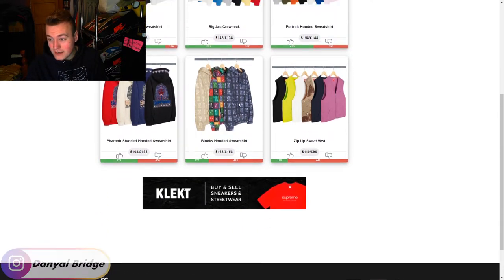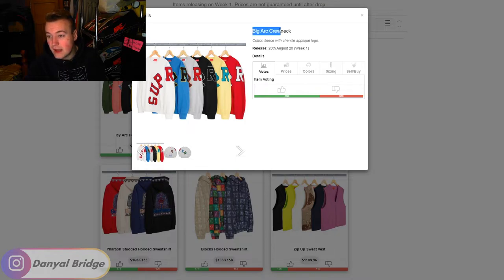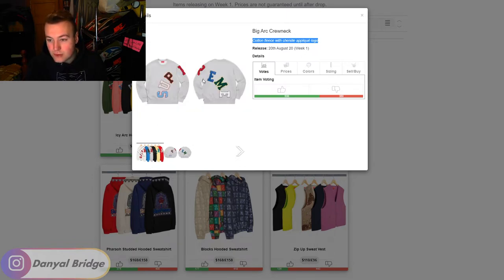Next we'll move on to what looks like our only crew neck sweater releasing this week, which is the Big Arc crew neck. Cotton fleece with a chenille applique logo. It comes in white, blue, gray, black, yellow and red with Supreme written over one arm there. So it looks like the actual logo itself is a cross stitch embroidery patches all over the side of it. It's very weird positioning of the piece.